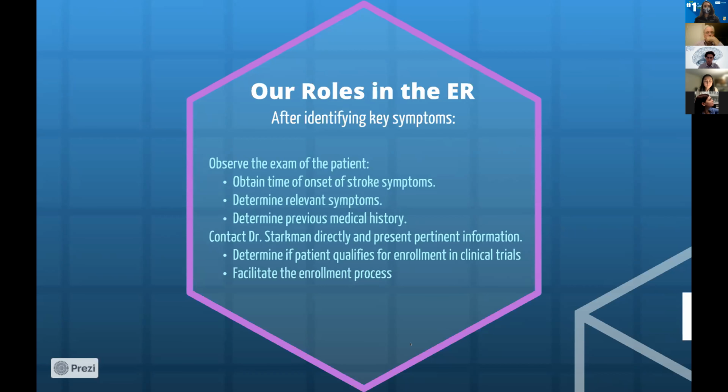So we really get to be involved with the potential treatment plan of the patient, which is a really, really cool experience to have.